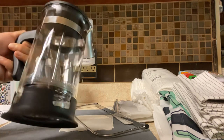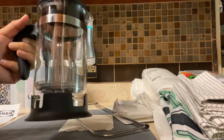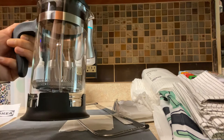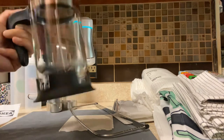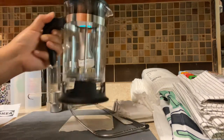I was surprised, it was actually cheaper than the one that I got at the Home Goods, which was broken when I made coffee during camp, so I had to get another one and replace it.